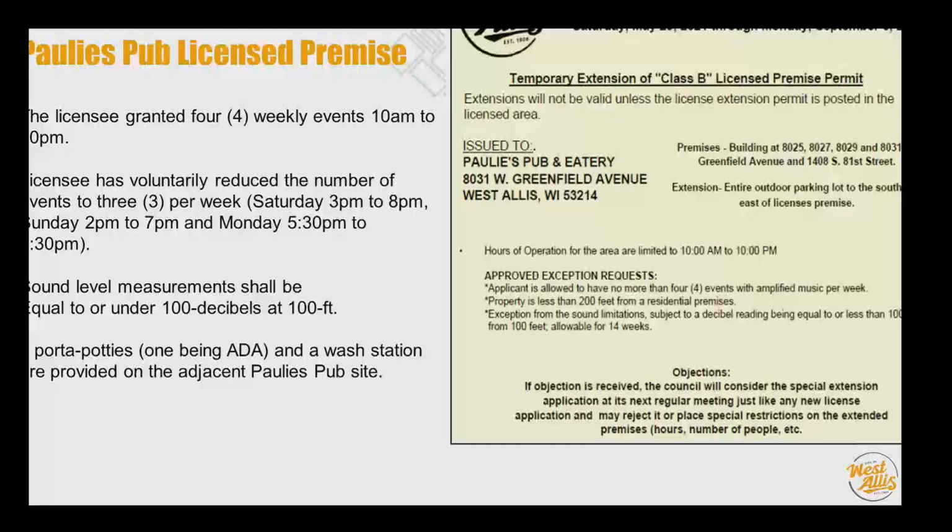The sound level measurements, which are part of this license, have to be equal to or less than 100 decibels at 100 feet, so measured from 100 feet. There are also three porta potties on site, one being ADA, and a wash station provided on site. So that's the licensed premise of Paulie's Pub at 8031 Greenfield.